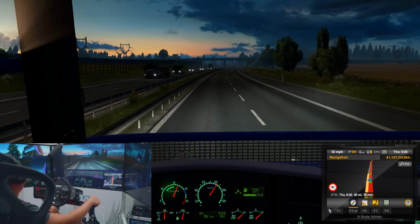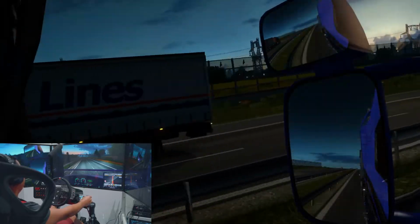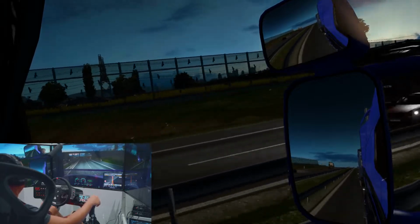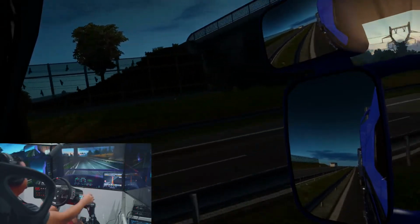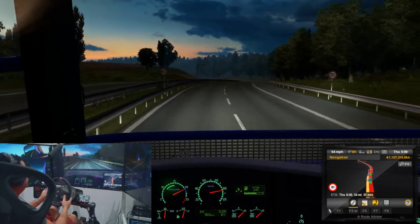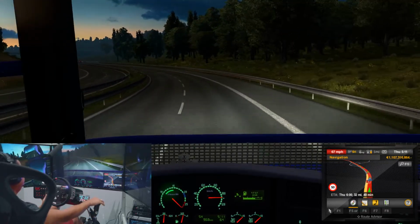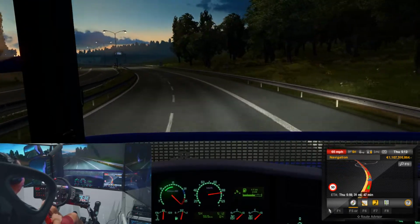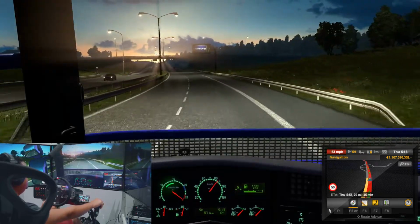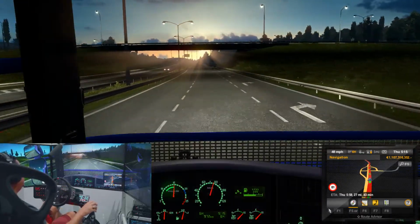Looks like we got a nice sunrise coming up on the left side here, guys. You can see it there, kind of piercing through the mirror. Give it a little bit more to come up fully. I knew I was gonna get a ticket. There it is, man. Nice sunrise, man. It's beautiful. I really like the way they did that in this game. That looks freaking gorgeous.